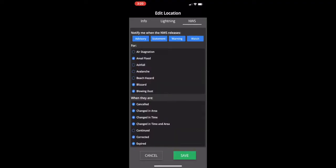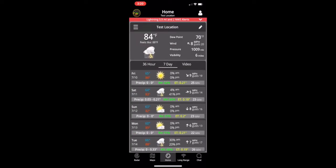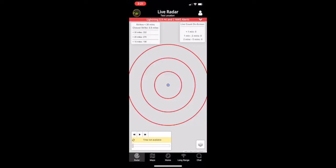For the National Weather Service alerts, you want to make sure you go in here, and statement may not always be selected. You want to make sure that statement is always selected, and then you can go through and figure out what you're going to be getting these alerts for. You also want to make sure that push notifications are enabled on your app, or you may not get the alerts effectively.